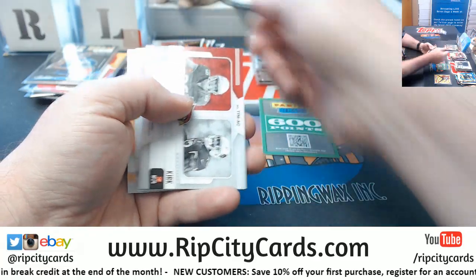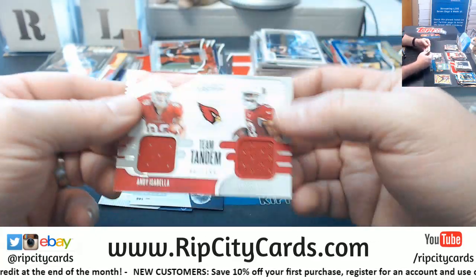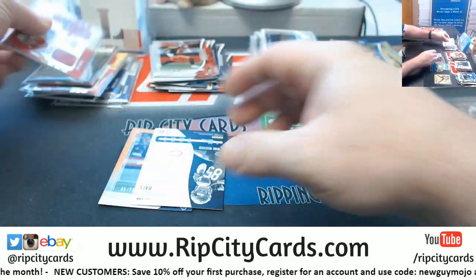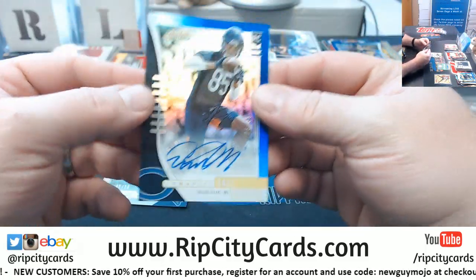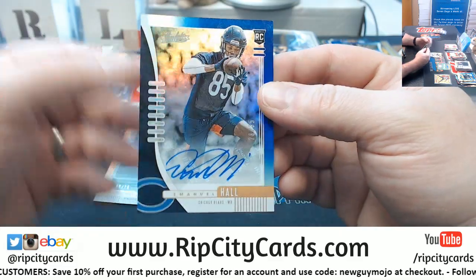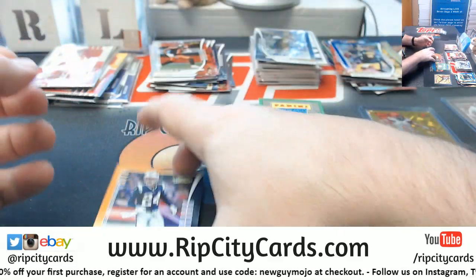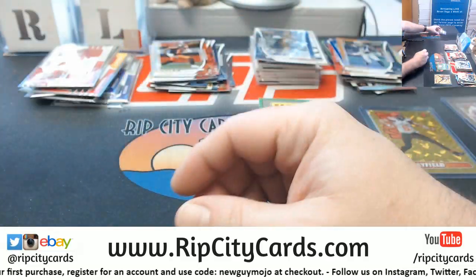An Odell, a Garoppolo, Isabella, and Christian Kirk. Team tandems for the Cardinals. And got an Emmanuel Hall for the Bears 35 autograph. And a Stephon Gilmore 75.